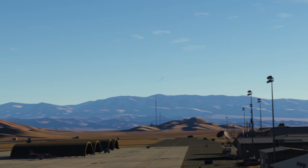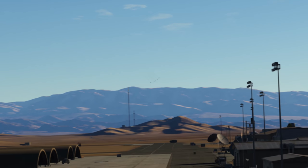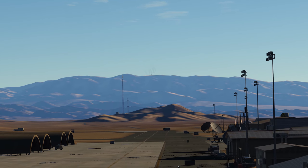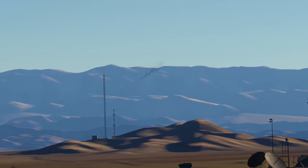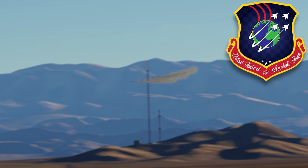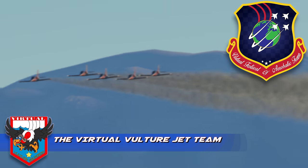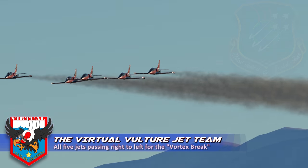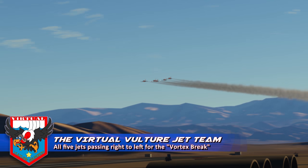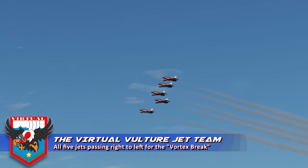From your right, Boss has positioned the team into the right echelon. He will lead the flight in front of the crowd for the vortex break. Each jet will roll 270 degrees to the left into a 3G right-hand turn into the extended trail. All five jets will once again use cutoff angle and the fingertip reference line to rejoin into the Stinger formation. This rejoin must occur within 1 mile of show center, displaying the tenets of fundamental formation flying.